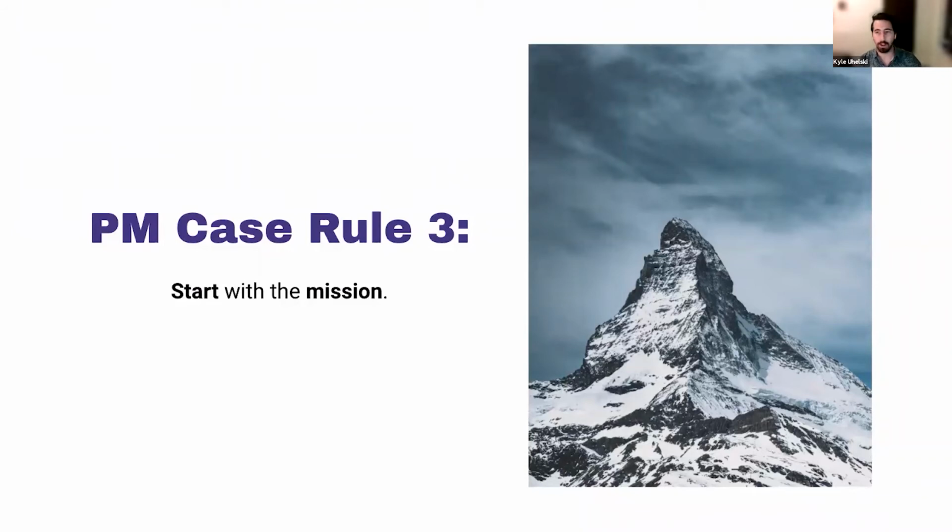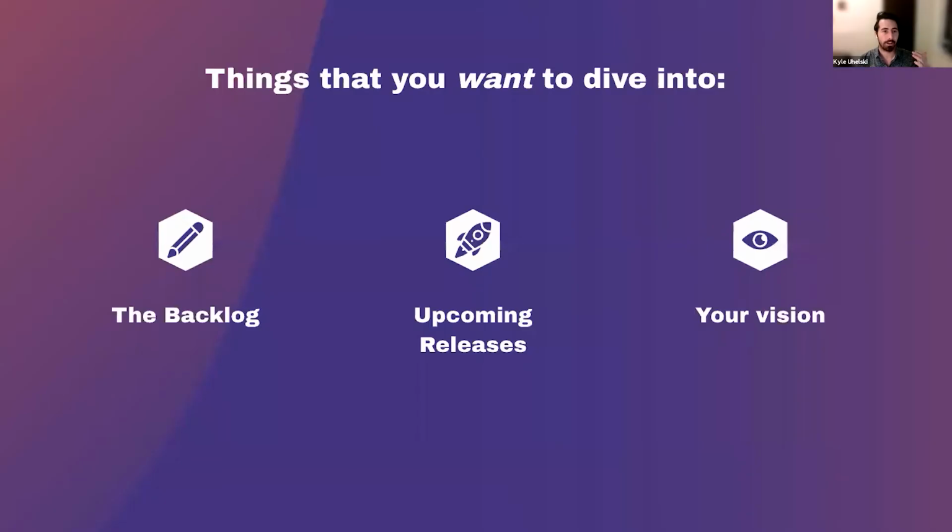Okay, so on to the final rule here, which is start with a mission. So once you're hired into the role of a product manager, it's really easy to want to roll your sleeves up and begin diving in on things like the backlog, upcoming releases, what your vision's going to be, because these are all really tangible things and they're right in front of you. And so you see the backlog, you start going through the tickets or what the releases are comprised of, and you inevitably begin thinking. That's a really good thing. But it's so easy to become mired in these details instead of taking a step back.